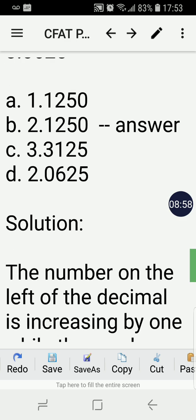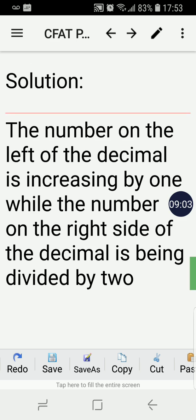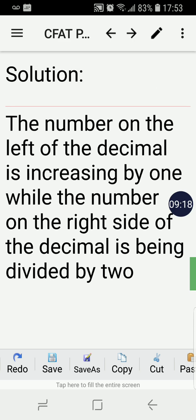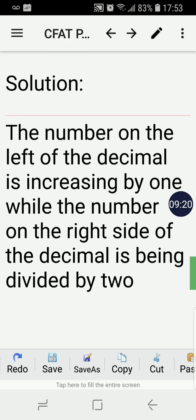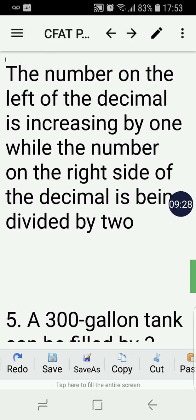The solution is like this. The number on the left of the decimal is increasing by 1, while the number on the right side of the decimal is being divided by 2. So I'll let you read that and understand.